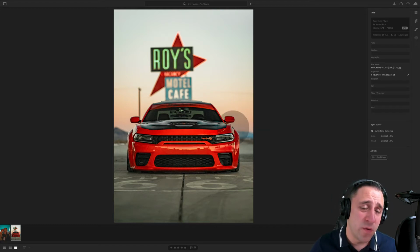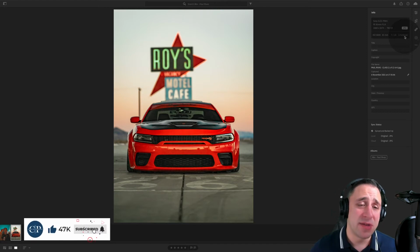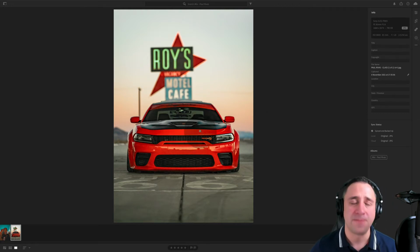I wonder if the car was moving. If it wasn't moving, I don't think you would need such a fast shutter speed. So maybe it's just something to look at next time. Maybe go a little bit slower and lower the ISO to reduce some of the noise.